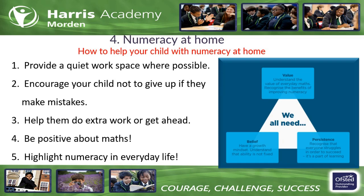Try to avoid expressions like "I wasn't good at maths" or "maths wasn't my strong subject." Just try to show your child that they have to have a growth mindset, and that the skill of doing maths is not something that someone is born with, but a skill that they need to practise so they can be successful. Lastly, highlight numeracy in everyday life. Do activities with your child and value maths whenever you find it. You can cook together and ask them to measure the ingredients for you. You can go shopping and ask them to estimate how much money you're going to pay.